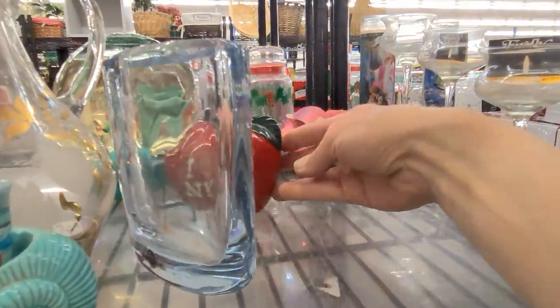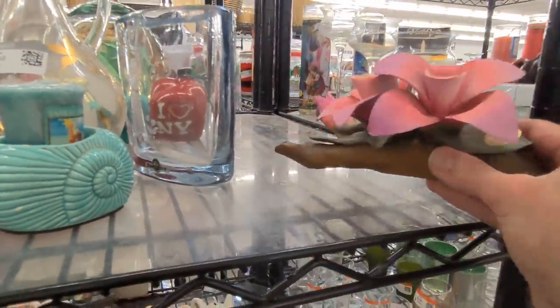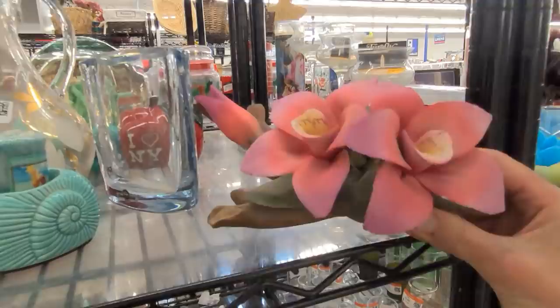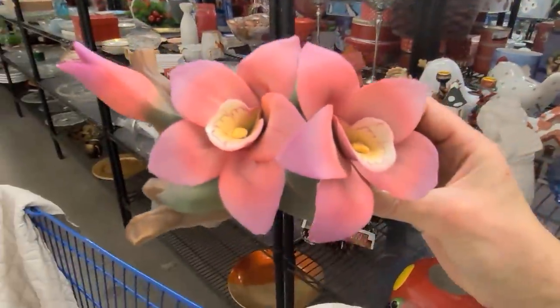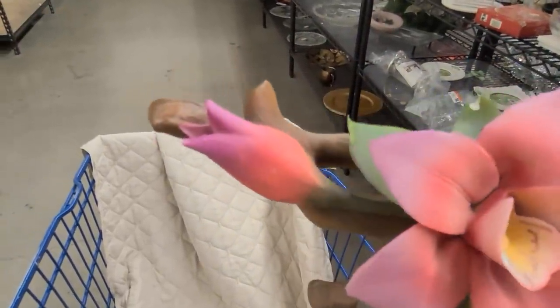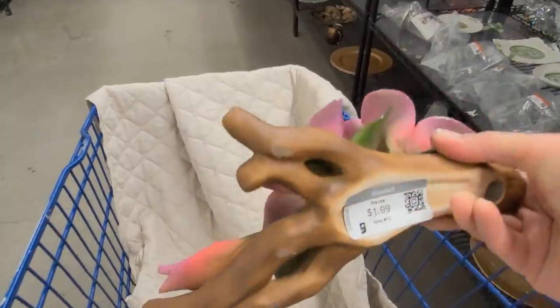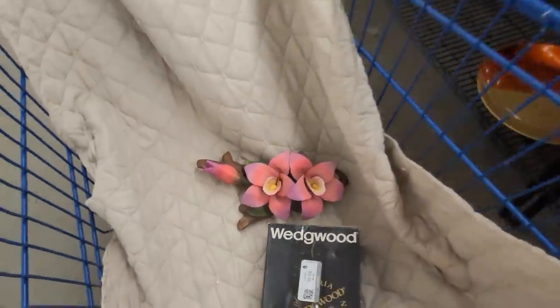But back here is a beautiful piece of Italian Capodimonte. They look like Phalaenopsis orchids. These are incredibly difficult to find without any damage, and this piece just has a few teeny tiny chips, which for $1.99 I can absolutely overlook.